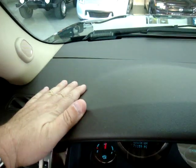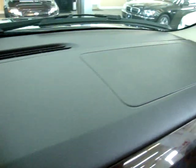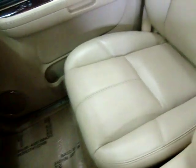Let's go ahead and pan around the dashboard. Now if you're looking to buy a Yukon, a Tahoe, a Suburban, or an Avalanche, you want to look at the dashboard condition, because in the heat of Florida they tend to crack, especially in that little corner right there. And as you'll see, this one is in perfect condition, not cracked anywhere. No burn holes, no cuts, no scratches, no tears. There are no burn holes anywhere in the seats, door panels, headliner, or carpeting, and there's no odor of smoke, so it looks like the previous owner may have been a non-smoker.